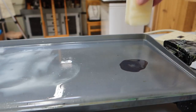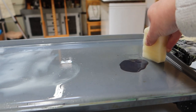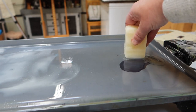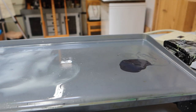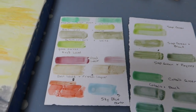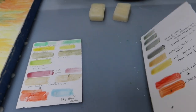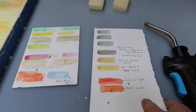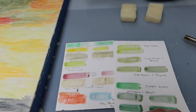But I'm gonna use these little blocks to thin out my encaustic paint. I'm gonna use these blocks of encaustic medium right on the griddles to thin the paint out. And here are the paint swatch cards that I had made up earlier when I did the sketch. And so here are all of the paint colors that I'm going to be using.